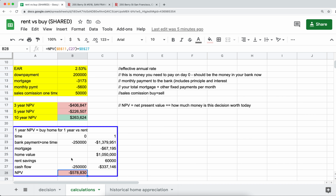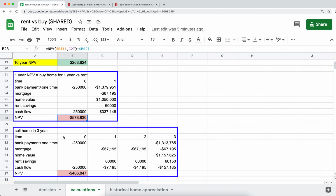So far with me? Now if you were to do the same thing for 3 years, if you were to stay in this home for 3 years, year 0 is the same, right? Year 1 is the same, except you will pay a mortgage. You will not sell your home. There's no home value appreciation because you're not selling it until year 3. And you have saved on your mortgage. So your net cash outflow in year 1 is the summation of all of this, which is $7,000.